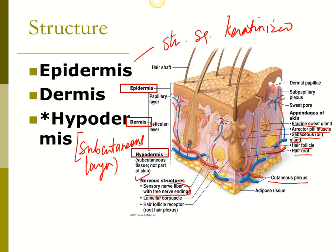So you can see how the dermis consists of connective tissue with a lot of blood vessels, nerves, glands, and receptors. The hypodermis is adipose tissue. And the epidermis is the epithelium. Okay?